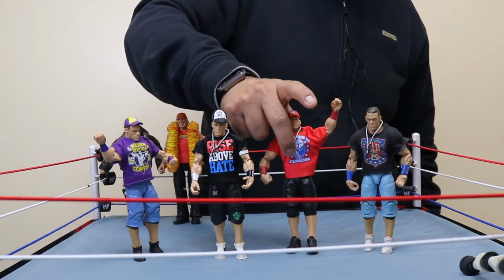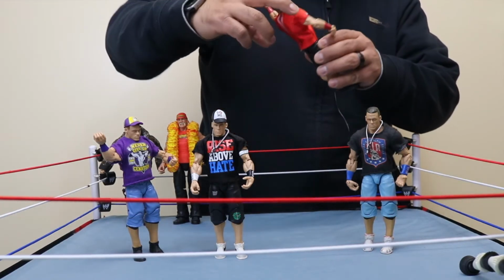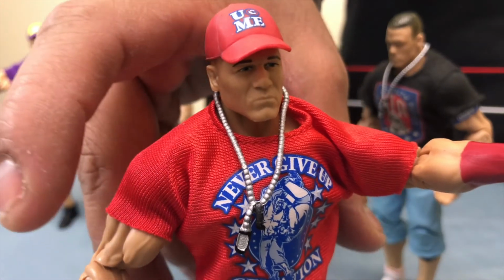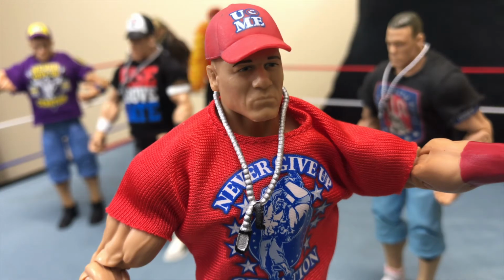We go to the red one. Forgot what this one says, so I have to look at it. Rise, is it Never Give Up, Cena Nation. It also gives you that stare down mean face. The ones I had were kind of that happy face. I prefer those mean stare downs, especially that one, you know, Never Give Up. This one here as well.